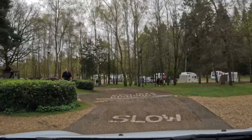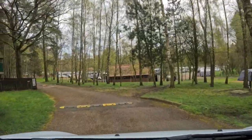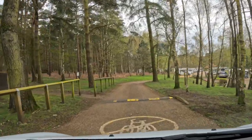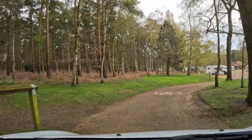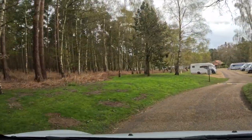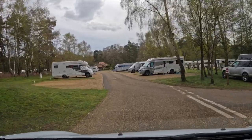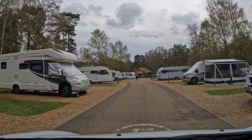Bearing in mind, we were at the pitch at the start of the site. So literally, as you come through the barrier, we were the first pitch on the right-hand side, next to the reception area, so you'd think we'd have fairly good signal. It was Easter holiday, so I'm pretty sure that'll play a massive part in it. A lot of people will have been using it, but still, I think if they're advertising premium Wi-Fi, you should be able to get it anyway.